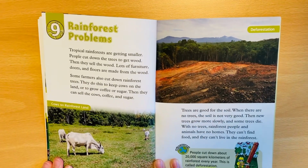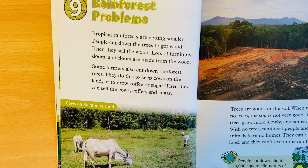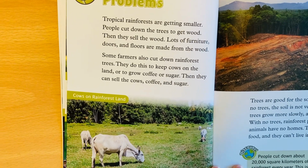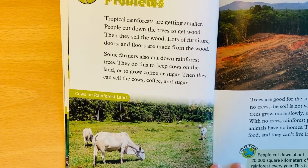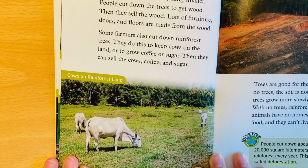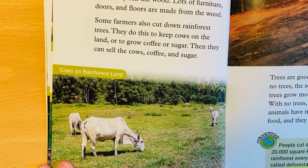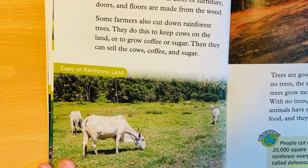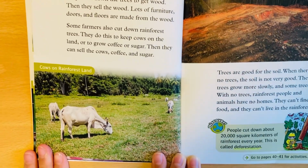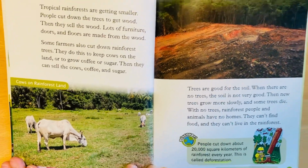Chapter 9. Rainforest Problems. Tropical rainforests are getting smaller. People cut down the trees to get wood. Then they sell the wood. Lots of furniture, doors, and floors are made from the wood. Some farmers also cut down rainforest trees. They do this to keep cows on the land or to grow coffee or sugar. Then they can sell the cows, coffee, and sugar.